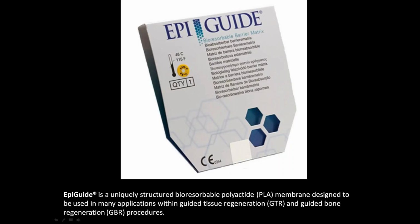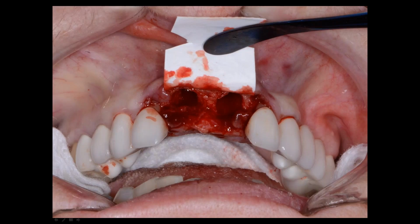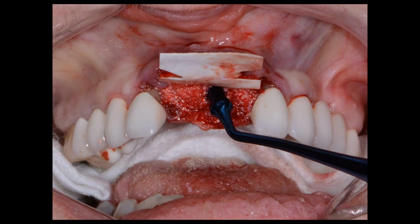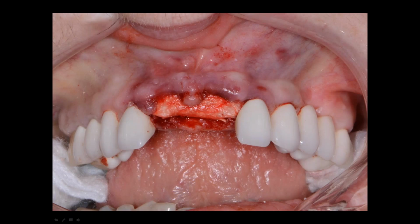In this case, we used the epi guide. We placed that into the buccal aspect, and then we used a regular Goldos DBM putty, also available from Golden Dental Solutions. We pack that in, fold it over. We make sure that we're at least 2 millimeters apical to where the level of the bone was. So we're 2 millimeters apical to where there may be any type of void or the ridge.